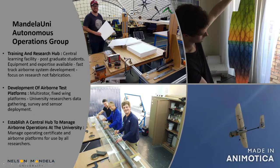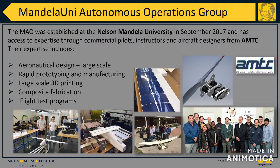Unlike the teaching faculties you heard about earlier today, the Autonomous Group is a research and development lab environment where students are interested in either work experience related to drone fabrication or students wanting to focus on drone technology for their master's or PhD. The group was formed in late 2017 as a venture by the Advanced Mechatronic Technology Center and is housed in the North Campus of the Nelson Mandela University.